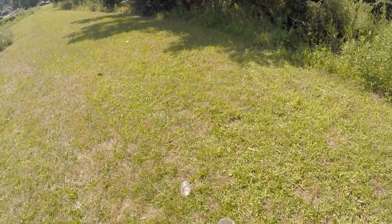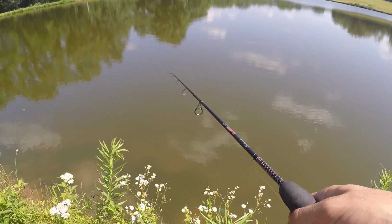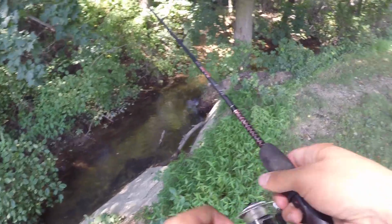Let's let that guy go and let's put another minnow on. Oh, did he take it? I think he took it. Yep, that guy stole our minnow. I wonder if there's anything down in this creek that I could catch.